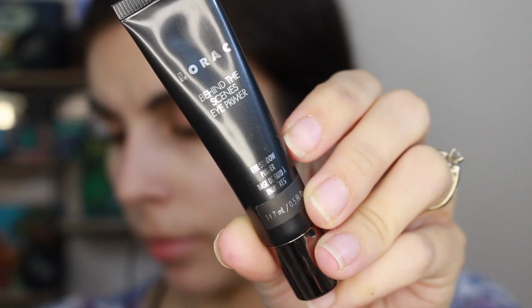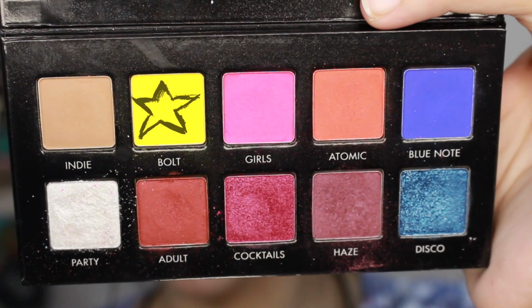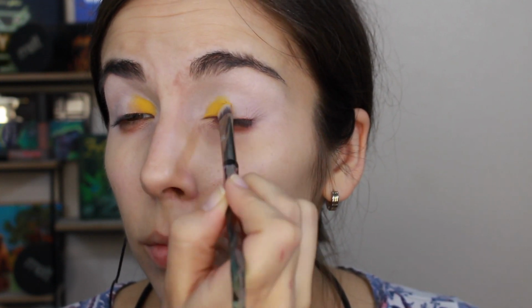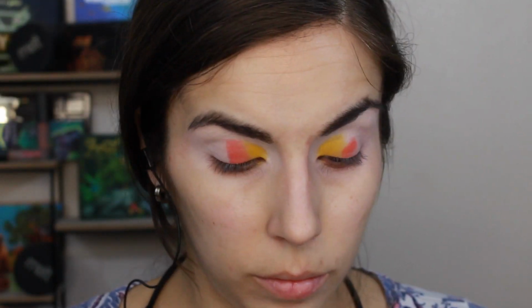And for the last look, I'm taking the same eyeshadow primer, but this time I'm using the Makeup Revolution Cut Crease Canvas in Halo, and I'm trying that as a base because I really want this Bolt shade to stand out, and I really packed it on there, but as you can see, it really isn't that neon that it looks like in the pan. Once it hits your skin, at least my skin tone, it definitely turns more of a dull yellow.